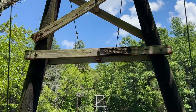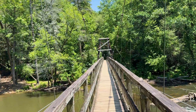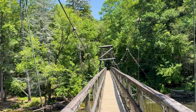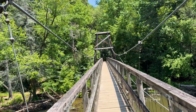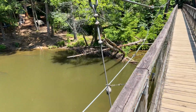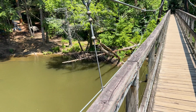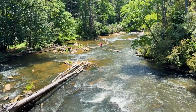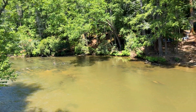So this is the swinging bridge, constructed in 1977. This is what you drive 3 miles down a Forest Service road to get to. Oh, look at that. There is a nice beehive right there. Yeah, I don't want to get stung. There's definitely fishable water here.